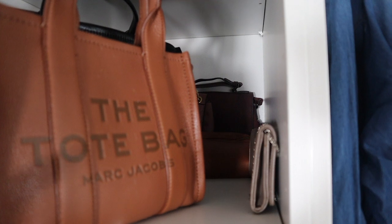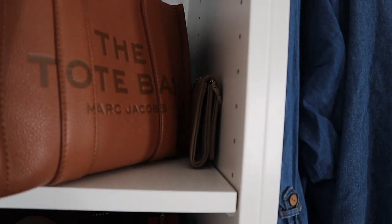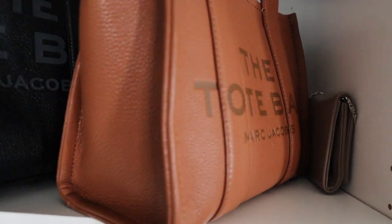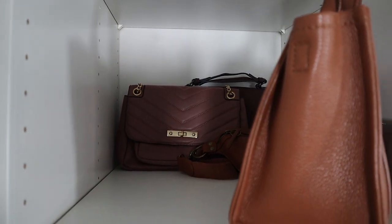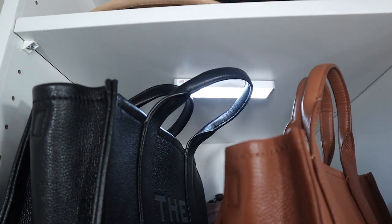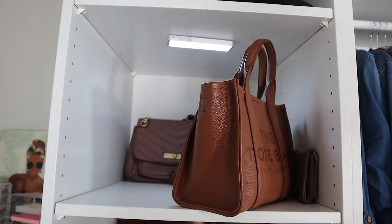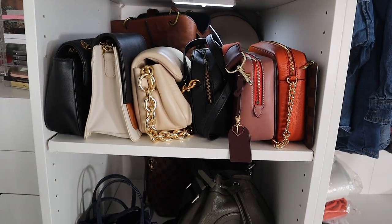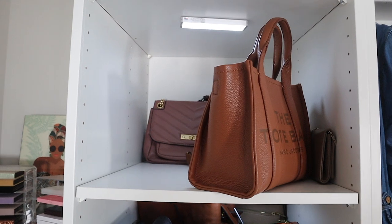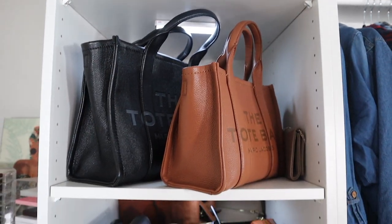You guys, my purse collection is not super extensive, so you will see I don't have a whole lot of purses, but I do have some. If you look back here, there's just a few more bags. And then at the top here, I have these lights that I got from Amazon. These lights are motion activated, so when I put my hand in there or put a bag back in there, it just turns on. I have them in most of the shelves. As you can see, that one kind of turned on just so I can have some light in there. And those were super inexpensive.